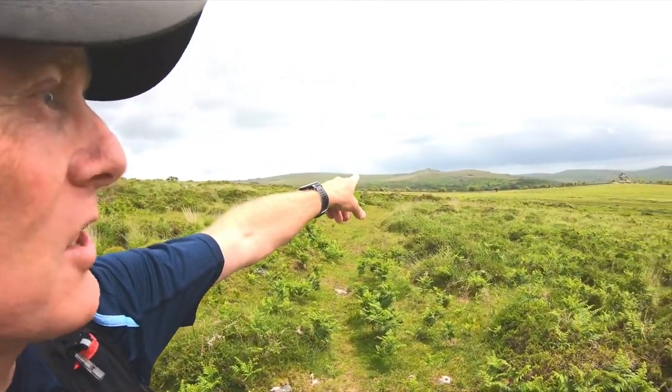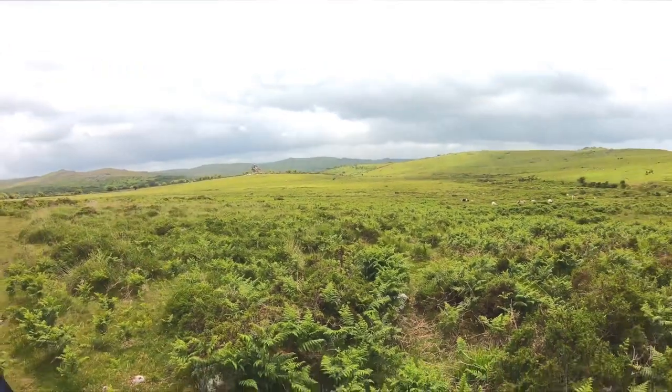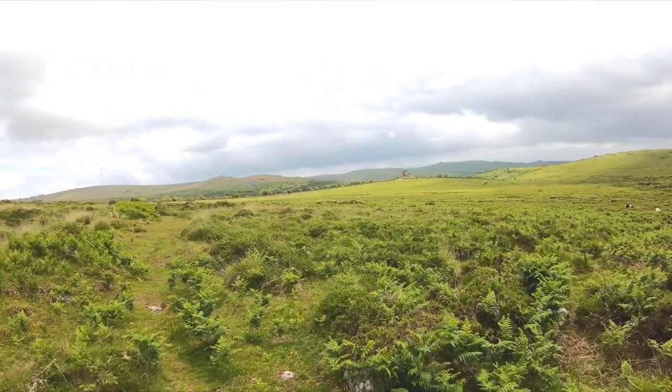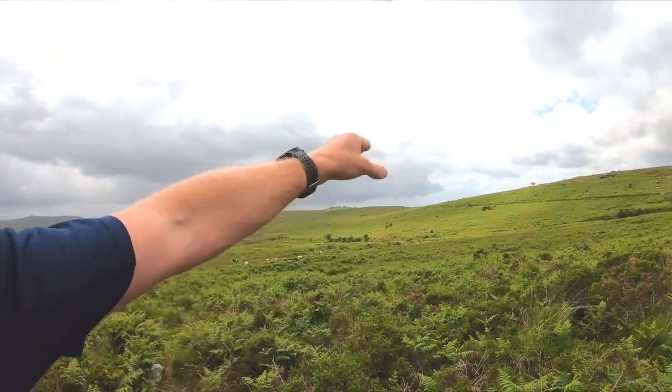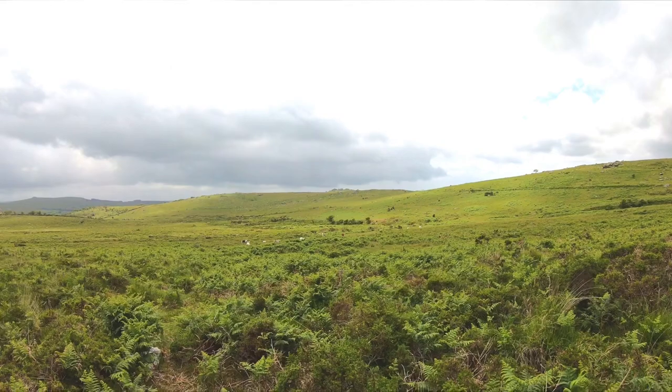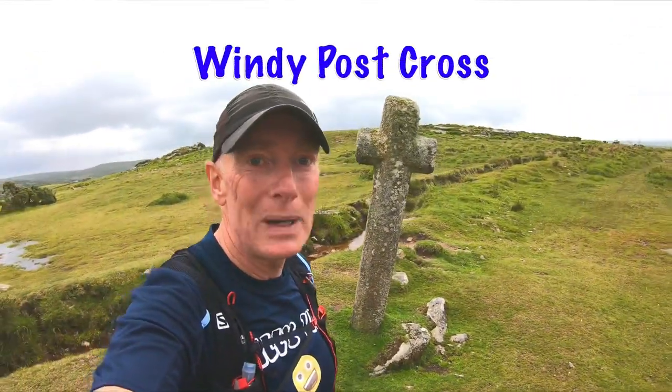There's King's Tor, the Vixen Tor. That's a kind of cracking tor, but you're not allowed on it. It's on private land, unfortunately. You got Feather Tor there. We're actually heading over there now towards the next cross, which is Windy Post. And then up. This is Windy Post.